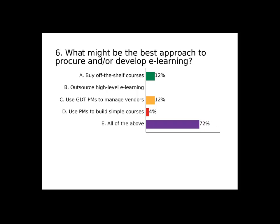I would agree, absolutely. E, all of the above. These are all good options. Buying off-the-shelf courses on generic topics always makes sense. Outsourcing moderate and high-level e-learning courses makes sense, as it wants to focus on its core services of data security, not building high-level e-learning. Using existing project managers makes good sense, as they have this group of people on staff with the expertise, so why not use them? And because the project managers are very software savvy, they can easily learn the basic e-learning software applications to build those. So let's toggle then back to our e-learning organizational assessment.